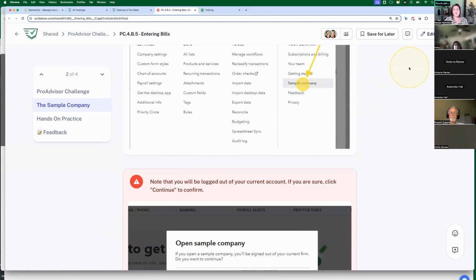And if you have the Scribe Chrome extension loaded, and you're using this in Chrome, it also works in Brave for those of you who use Brave, then you can look at them side by side.